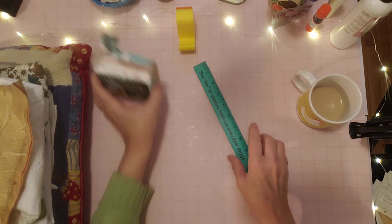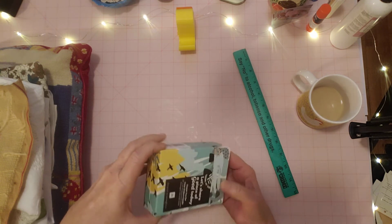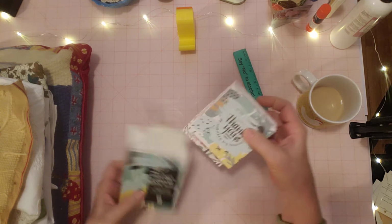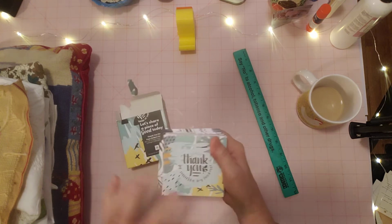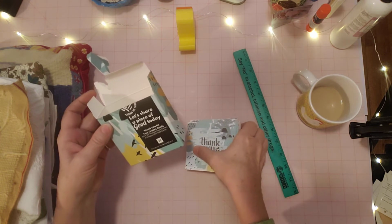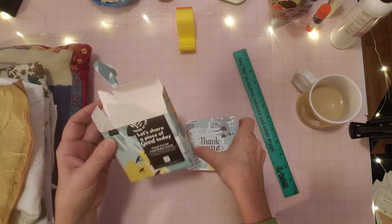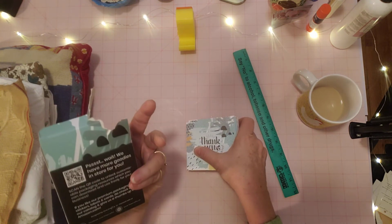Oh, here's one more thing. This was cool. I kind of saw it when I was there, but I don't think I comprehended what it was. I saw thank you here, and I thought, oh, they're little thank you notes, but they're actually put out by this company. Let me see if I can see it. This looks like it says design crafts, something like that, and they have a website.